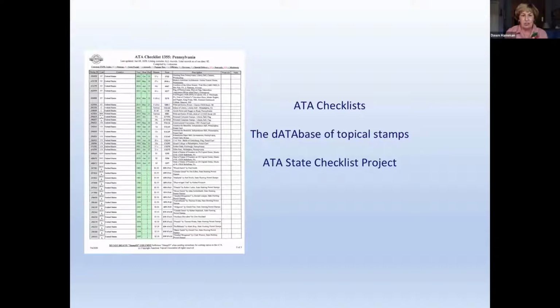Mike, whom I mentioned earlier, recruited ATA members to augment the state list, adding stamps that not only picture something specifically about that state, like their flag, but also stamps like peaches for Georgia and apples for Washington. Once you have your checklist, it's easy to shop for stamps, even from dealers who stock only by country. But we have some decisions to make.